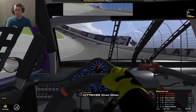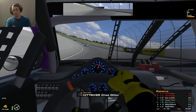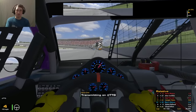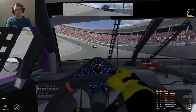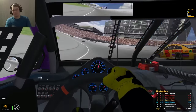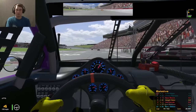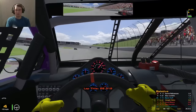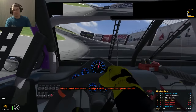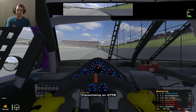29.4. I came out 14th, coming back up to 10th. I went in 4th. I went in like 8th or something, I'm 7th now. We're a big wreck. There's still a lot of cars left, Jay. Outside. You're clear. Outside. 29.3. Clear high, clear high. Smooth. Now keep taking care of yourself. Now I'm at the tail end of the lead lap.